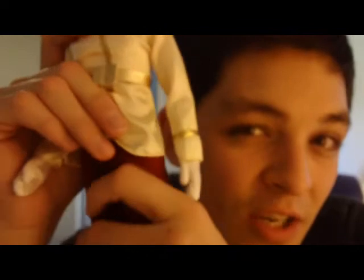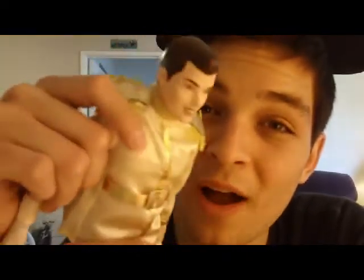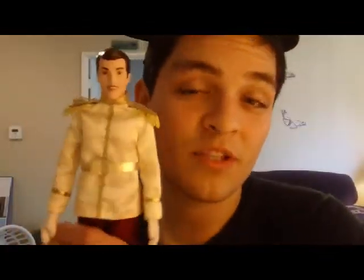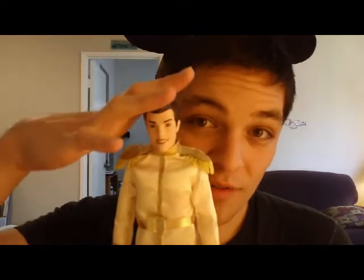I've heard rumors that they're going to be updating the joints on all the princes. I don't know how true that is. I've heard a rumor though. His head can spin around, which is kind of an interesting, cool little thing. Makes you kind of feel like you're in The Exorcist. Overall, I give Prince Charming a 4 out of 5 on a 5-point scale because, again, I do love this costume. I just think this face sculpt is a little bit horrifying.